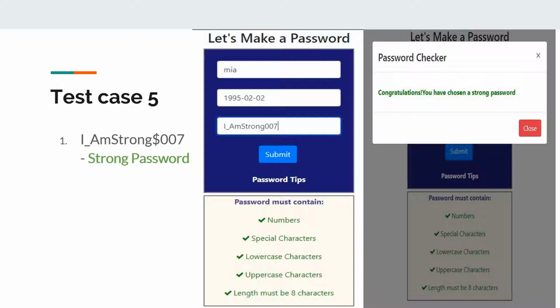Strong passwords are those that meet the password guidelines, that consist of numbers, special characters, lowercase and uppercase characters, and that the length is greater than 8. So when you enter the password I'm strong $007, it's considered to be a strong password, and the password checker gives a prompt saying congratulations, you've chosen a very strong password.